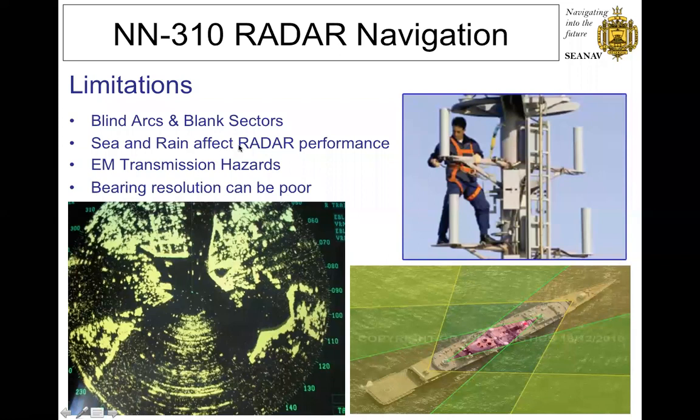Sea and rain states can affect your radar performance, and there are EM transmission hazards. A lot of times if we had radar problems at sea, we would need to send our electricians or electronics technicians aloft to go and fix those issues. Well, to fix those issues, we have to secure the radar. Otherwise, they're getting electromagnetic waves pulsed into their bodies. So it's unfortunate that if you're having an issue, you have to secure the whole system in order to fix it. Hopefully you have some sort of backup that you can be working that's not going to harm the technicians working on it, and you can still have some sort of a radar picture.